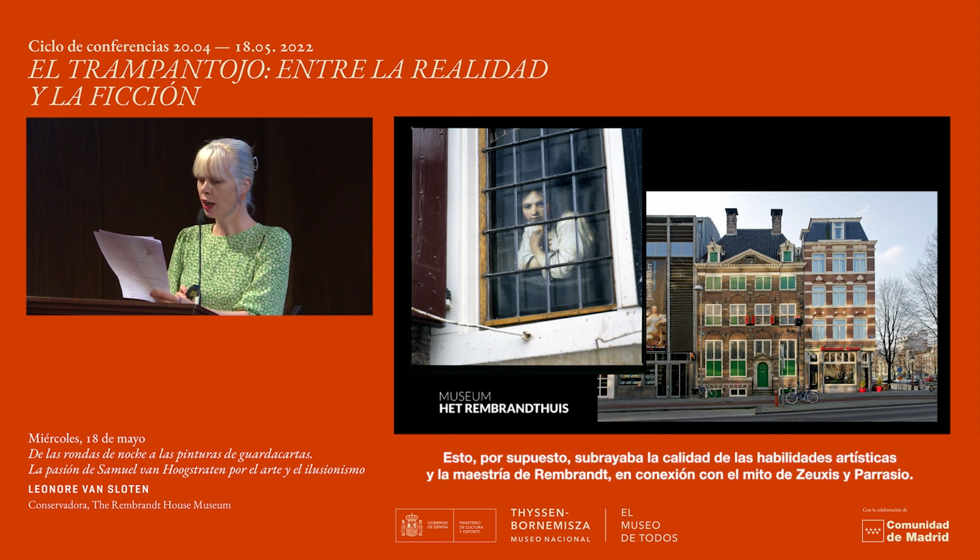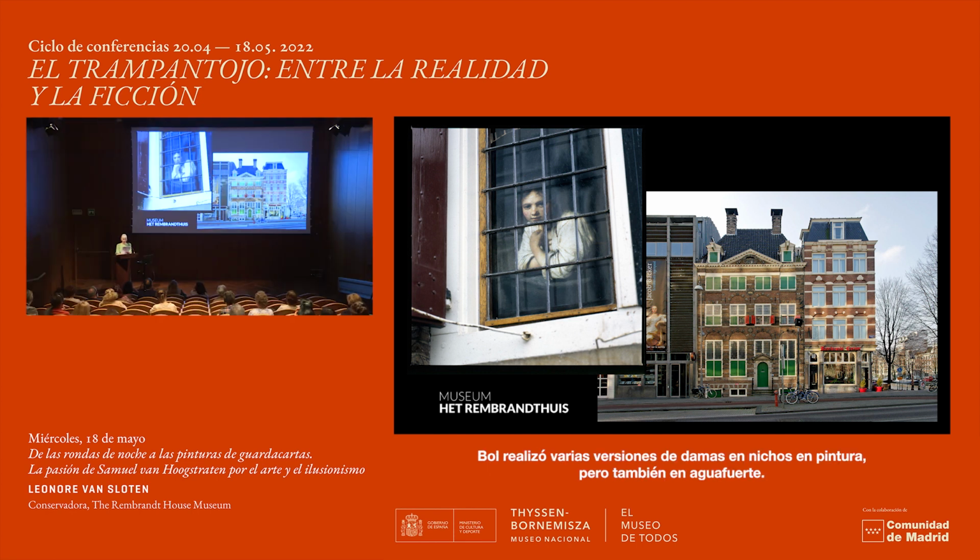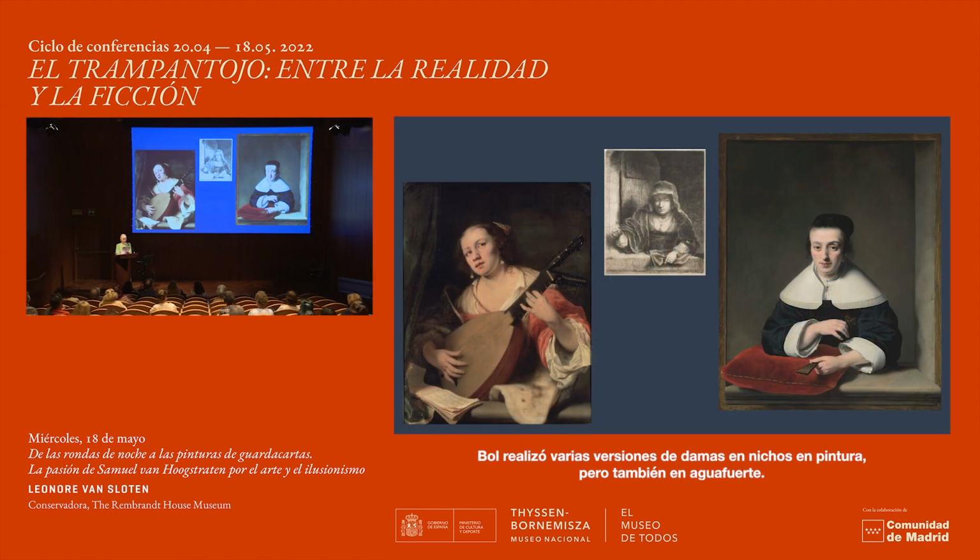This, of course, underlined the quality of Rembrandt's artistic abilities and mastership in connection, of course, to that myth of Zeuxis and Parrhasius. The concept of a figure leaning out of a window was developed in the 1640s, but it became even more popular during the beginning of the 1650s, and Bol produced several versions of ladies in niches, in paintings, but also in etchings.